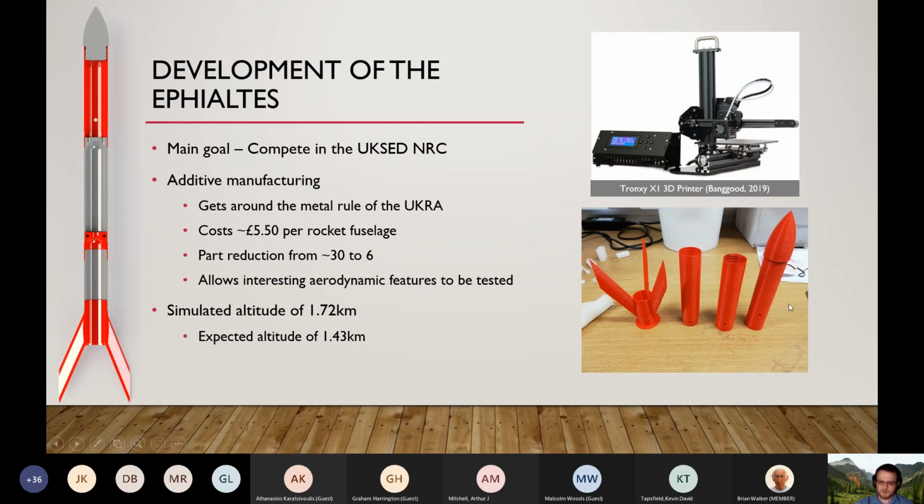The other main benefit was that the flexibility of the additive manufacturing process allowed really interesting aerodynamic features. What you can see most easily on this picture on the right there is that there was a flow discontinuity between the rocket nose and the rocket body. I'll talk more about that later, but that did allow the rocket to be quite efficient.